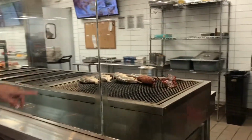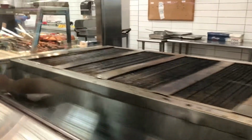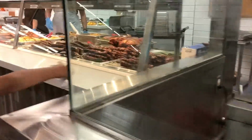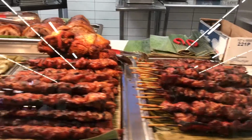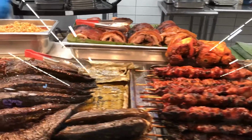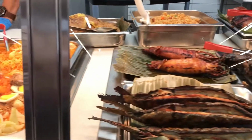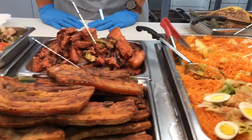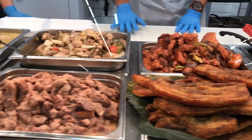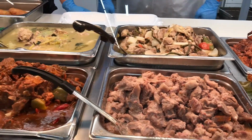Where they grill. Usually they would have pork right here. Full pork. They grill the fish. And this is their stuff. They have barbecues, pork, fish. There's a squid. Pancit, that's good. This one is good, pork liempo. That one's good too. The famous sinigang. I think, yeah, this is the famous sinigang.